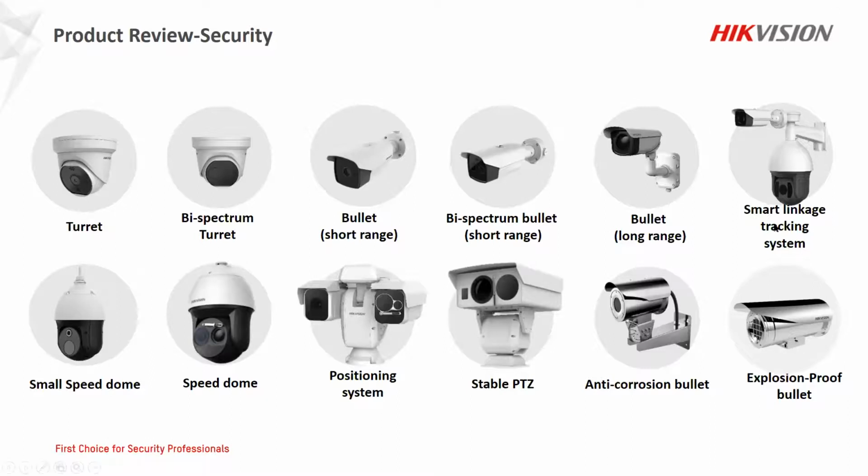One special product is the smart linkage. It's a fixed single lens thermal bullet with a visual dome. So you have a thermal view, like on a fence line, and you look with a thermal camera, and if you detect some person crossing the fence, you can identify and track with the visual dome. It's specially for perimeter detection. But everything else depends on whether you're using a fixed position or ultra long range, like the stable PTZ. We can easily go up to 4 or 5 kilometer detection with a 230 millimeter lens.